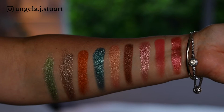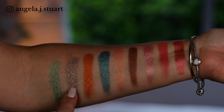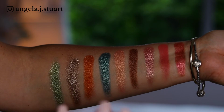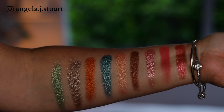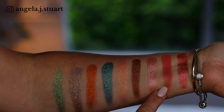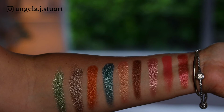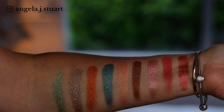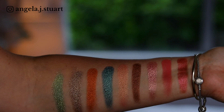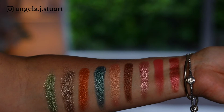Okay, so here are 9 of the shades, and I do have to say there are 2 shades here, this one and this one, that I would love to try as one and done shades. Just stunning. This is one of the matte shades, and these all swatched so beautifully and easily and so pigmented, and they were just amazing. Now this shade here is the one that I have used on my eyes today.